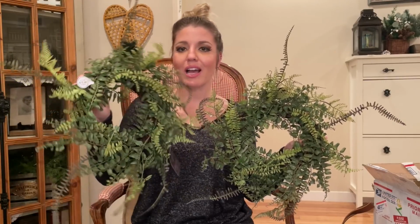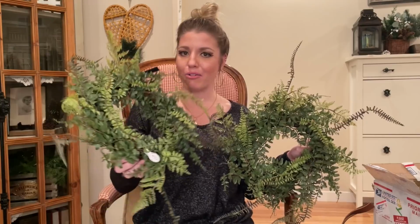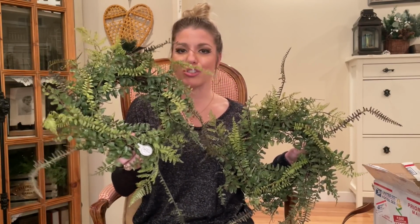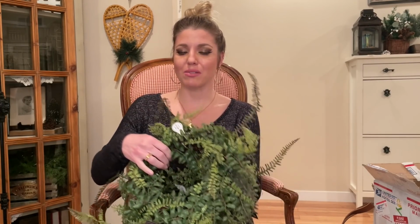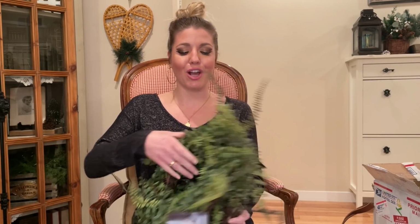And I plan on zhuzhing these up, so I'm planning on making a video on how I will be doing that with you guys, just adding some different, more texture to these wreaths to bring them into the spring decor. And I'm planning on making a really cool centerpiece video for you guys as well. So, making these a little bit prettier for spring, and also some centerpieces. So stay tuned for that video.